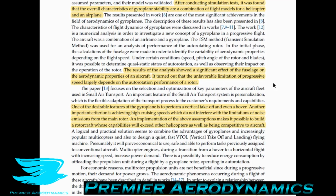So let's discuss this for a little bit, because this is an interesting point. The progressive speed largely depends on the autorotation performance of a rotor. First of all, what is the autorotation performance of a rotor? It's effectively the glide aspect of a helicopter or autogyro. With an airplane, we all know what a glide looks like. You just let the engines idle, or maybe power them down a little bit, and then you're descending and using the potential energy that you have to keep going a little bit forward. You still generate a little bit of lift.